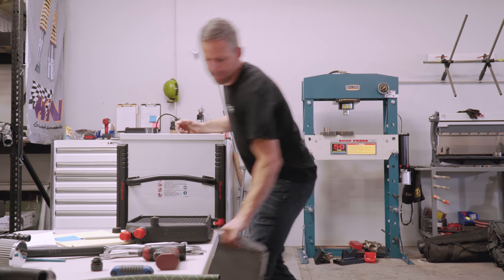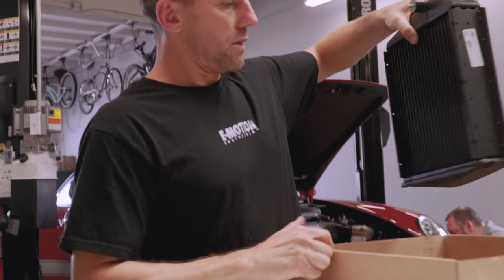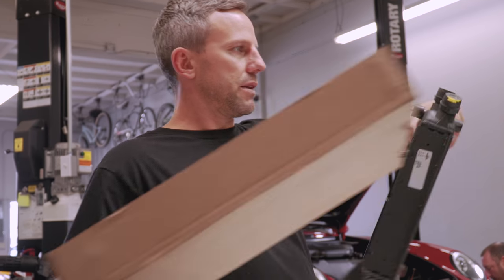Getting rid of the air conditioning and putting in a cooler, but you have to map it out and plumb it and all that stuff first.